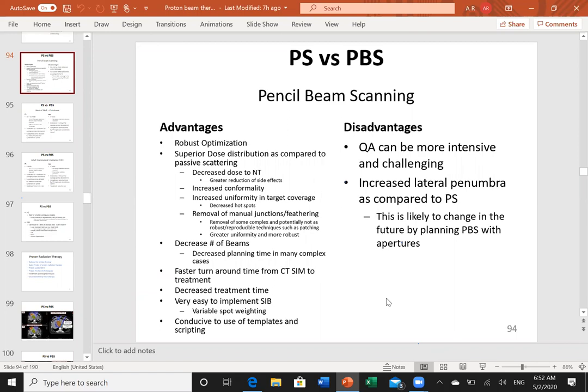You know that the distal dose with the PS can be controlled very easily as well. But the disadvantage of the PS is the proximal dose, not the distal dose. So in order to deliver the proximal dose with a PBS, the penumbra is a little bit increased as compared to the PS. Okay. So that's the reason that yes, in the PBS, the lateral penumbra is increased as compared to the PS.